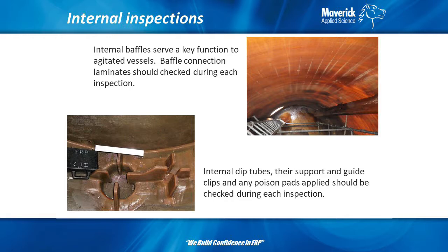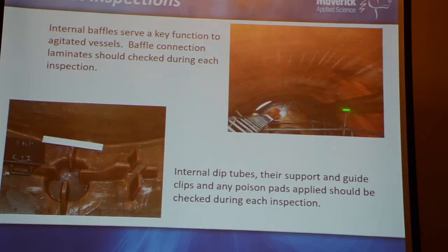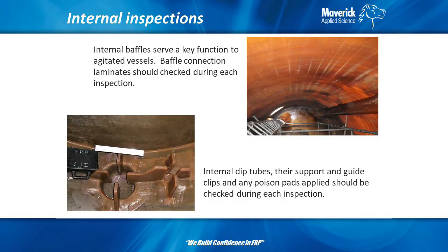Baffles, like I've talked about, baffles are a big deal. They're an important part of a vessel, and they need to stay stuck to the wall. So the most important part of a baffle is the surfaces that are in the flow, make sure that they're not eroding badly, and then wherever the clips are attached, make sure the clips are still well attached.